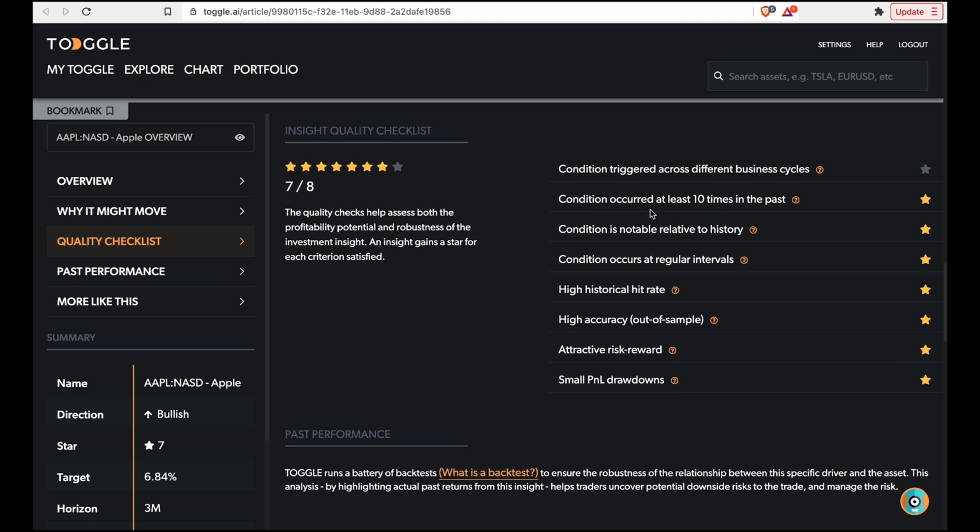Like the condition that this has occurred 10 times at least in the past, and if you hover over the question mark you can know a little bit about that checklist, if it is notable related to the history, if it occurs at relative intervals, so on and so forth.